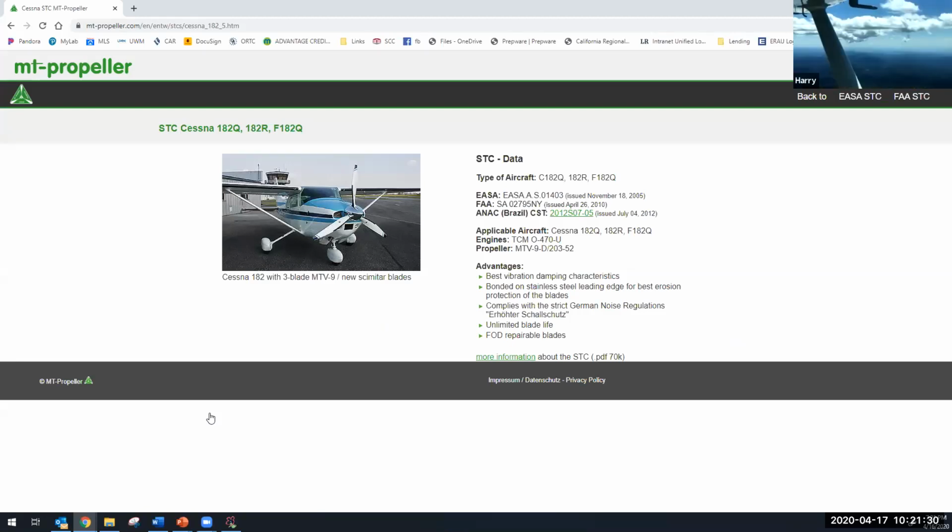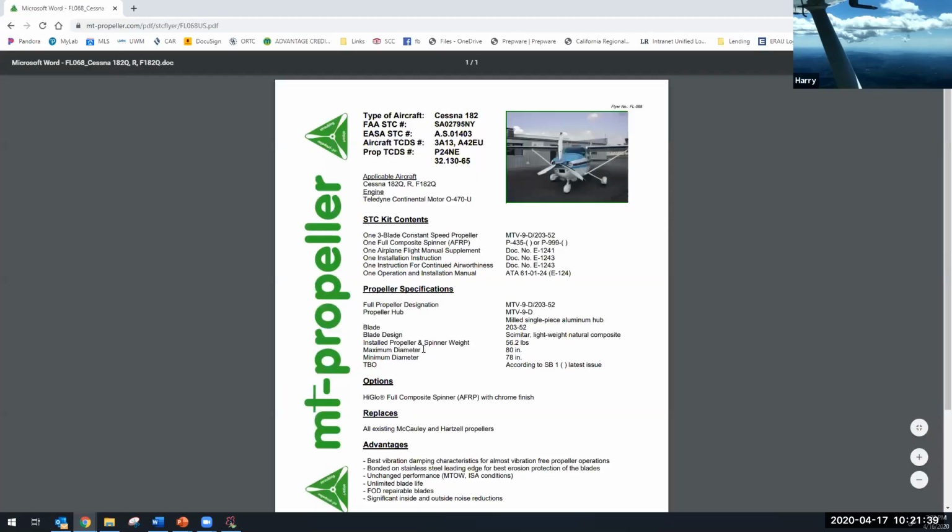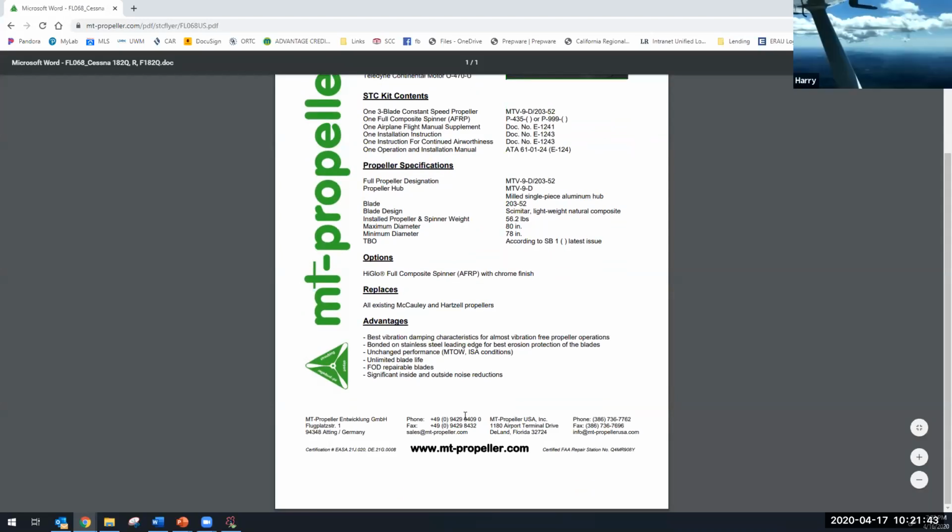I'm curious about that because there's a lot of hearsay that you hear at the airport, and one of them is something about 3 blades not being as efficient as a 2 blade. I don't know anything about it, so I'm really looking forward to learning about it.